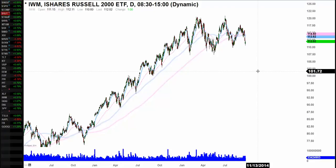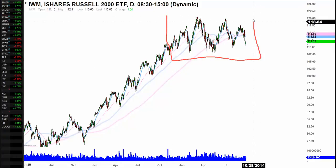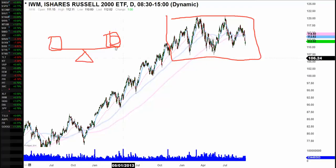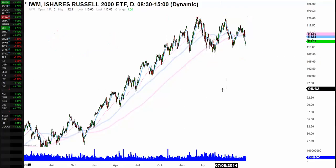So as long as this does not confirm, I can't put too much weight on this, right? This could be a topping pattern, but again, what we talked about is the weighting. Which one do we want to put too much weight on? Well, we got the Russell here, pretty bearish, but we got the Dow Jones, the Spider and Nasdaq not really condoning this move. So we have to continue to watch and see how the other indices are going to react to that, or is it going to kind of resolve itself?